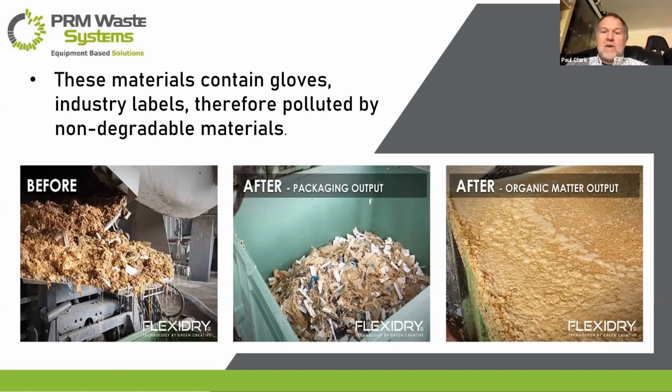So on the left-hand side, we have some packaging, which has been slightly opened by the look of it. Afterwards, we have the packaging that's been depacked, and then the organic soup on the right-hand side. As you can see, the packaging is very, very large and very open. It's not been smashed into small particles. It's a large particle size.